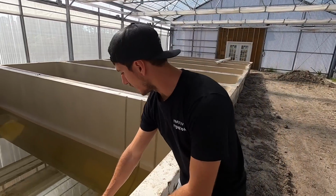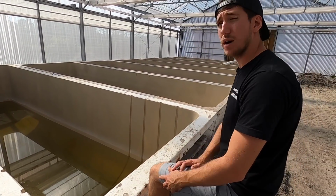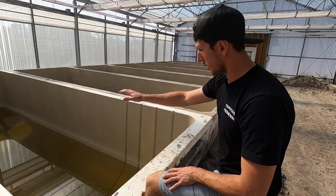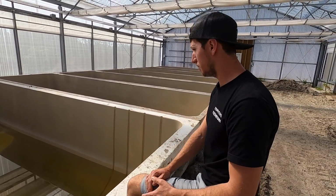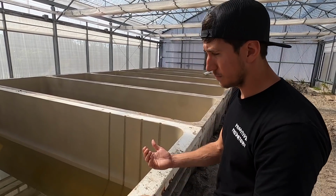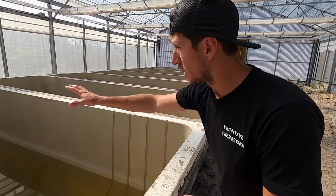And what I'm going to do is I'm going to have a land area here. So the tanks will only be filled up maybe halfway or a little bit over. So they're not going to be ultra deep. It's not going to be 6 foot deep, but it's still going to be 4 foot, 3.5 feet deep. So it's still deep for 2, 3, 4 foot animals. So there'll be a land section here and then a shallow section there.